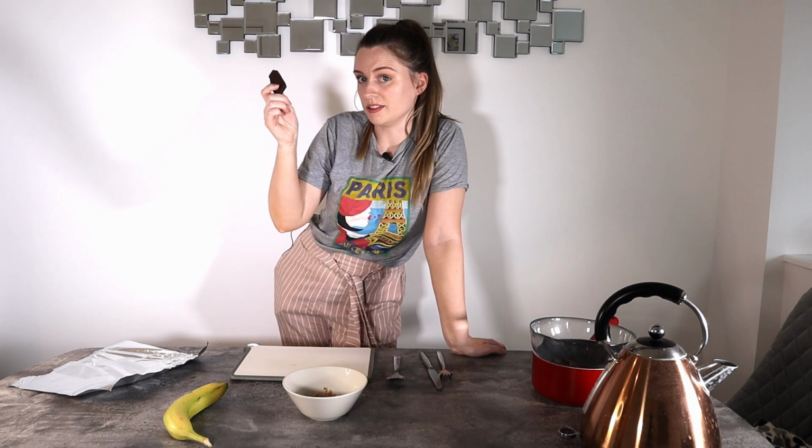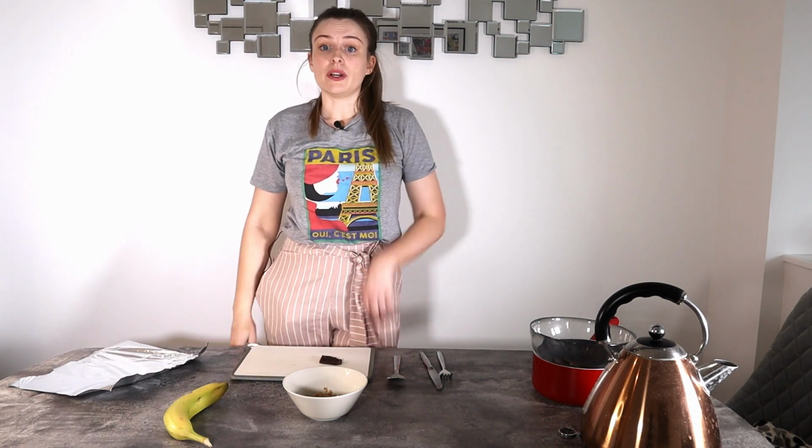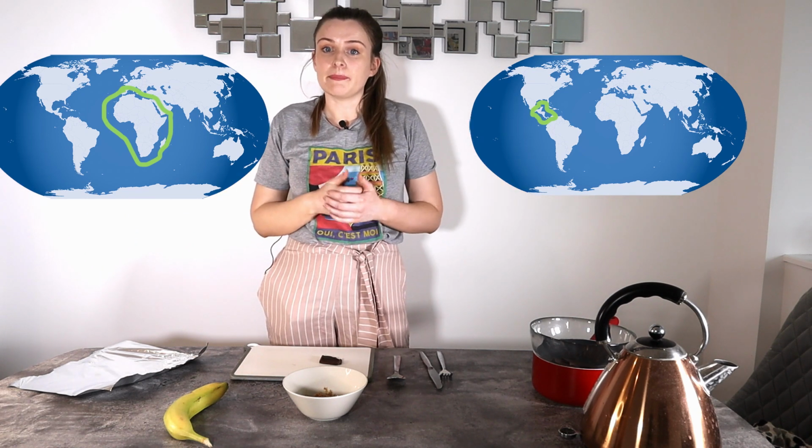We can all agree chocolate is delicious, but it doesn't magically turn into a chocolate bar like the ones we see in our shops. It actually comes from a cacao bean. Yes, it comes from a bean. Cacao beans are grown in Central America and Africa. Their climates are perfect for the cacao bean. It's a hot and damp temperature, perfect for the plant to harvest.